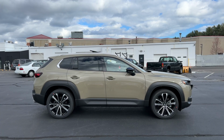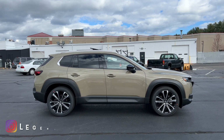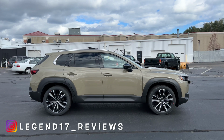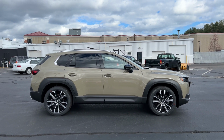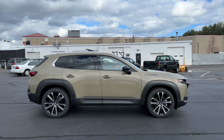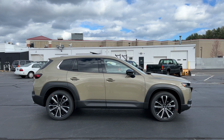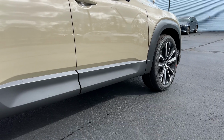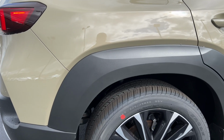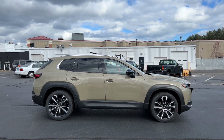Here is the side view of this Mazda CX-50, and honestly this thing looks very good from the side, and this color just looks amazing, especially when the sun is hitting it. The CX-50 basically is between the CX-9 and the CX-5, and yeah, I really like the size of this thing. Anyways, the ground clearance is 8.6 inches, and there's a good amount of plastic in the bottom. The fender flares are plastic. They're not too thick and not too thin, just the perfect amount.